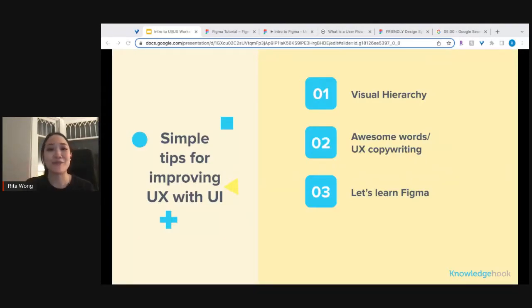So that's enough about design thinking. Let's move on to something more technical, some more technical knowledge that I can impart on you guys. I want to talk about a few simple tips that I have for improving UX with UI, because I don't really have that much time. So I'm just going to give you some key things. One is visual hierarchy, and the other one is using awesome words or UX copywriting. And then we're going to jump into Figma and do a demo there.